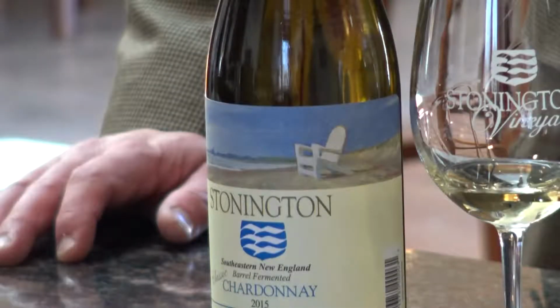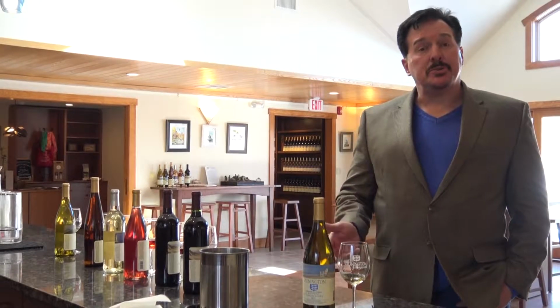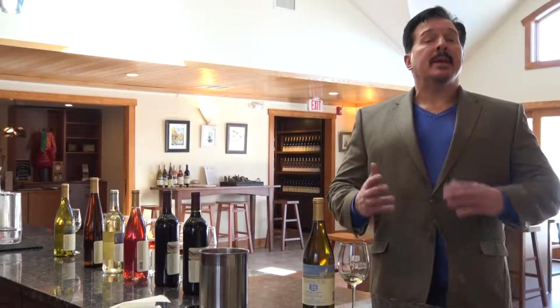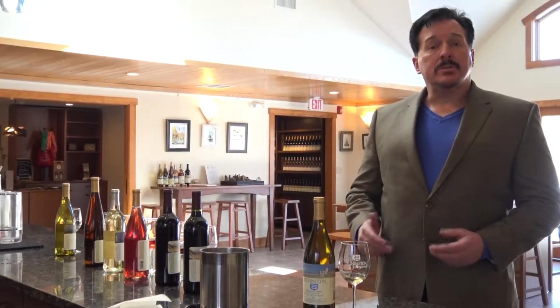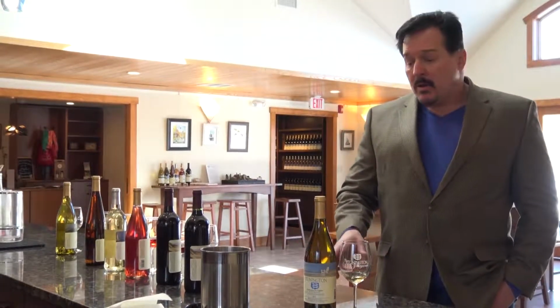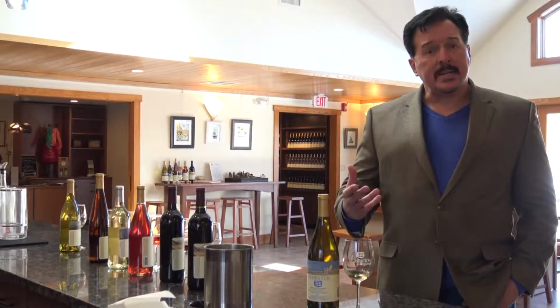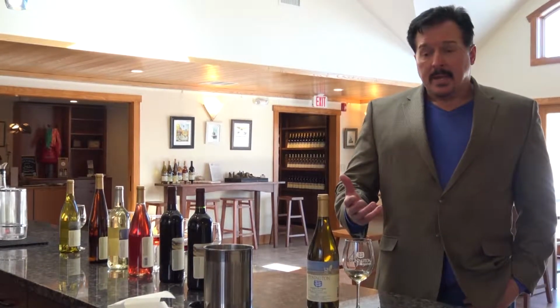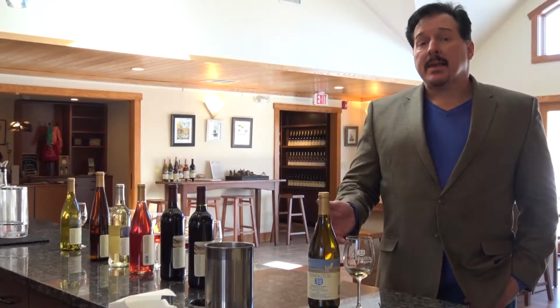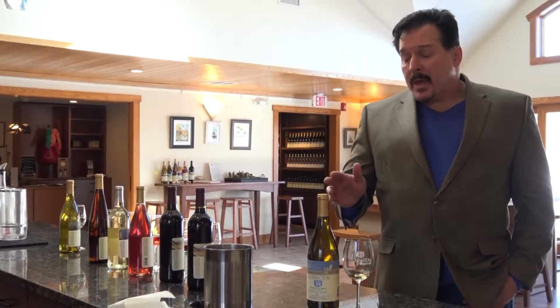The mouthfeel again on this is much more rich and deep, and that's due to the malolactic fermentation. Malolactic fermentation is typically used predominantly in red wines, but you'll find that winemakers will often use it for white wines, and specifically for Chardonnay. Malolactic fermentation converts the malic acid to lactic acid. What that does is it creates more of a buttery mouthfeel.